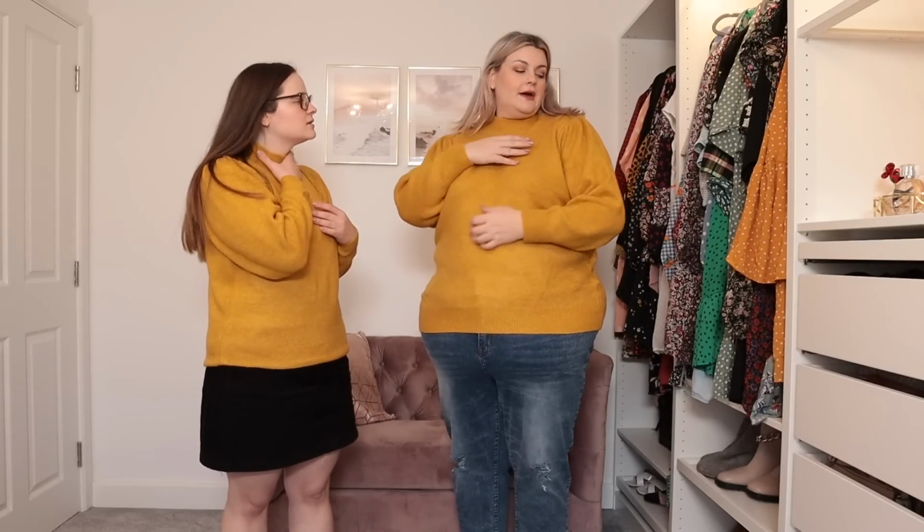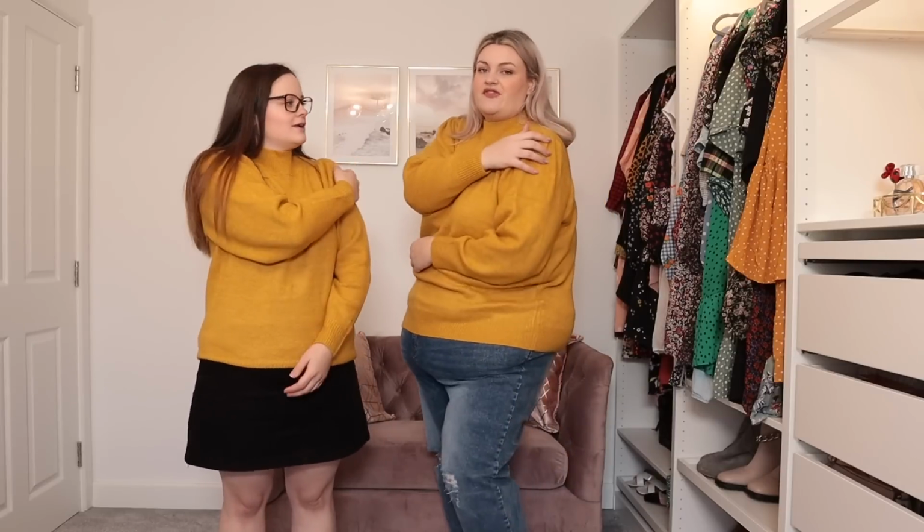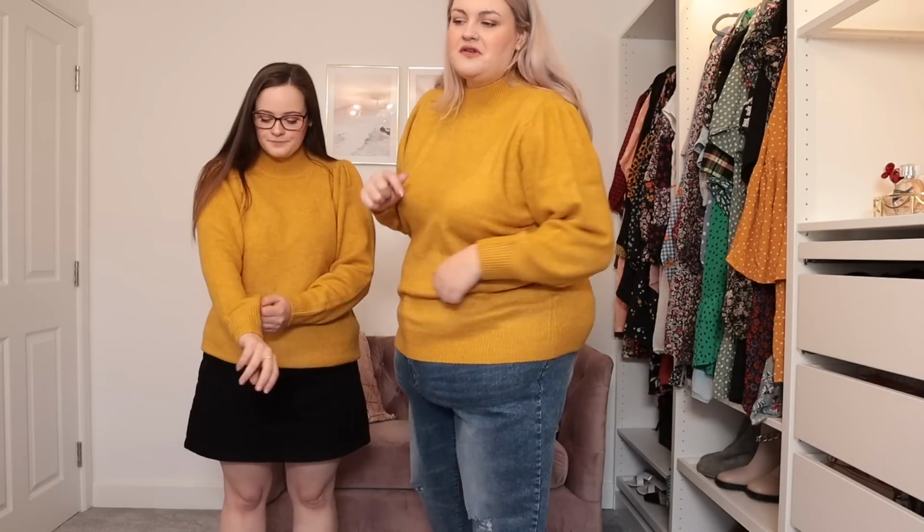Like, this dress I've had for ages is a bit of a brighter mustard, but I absolutely love it. It is really, really soft again. It's a turtleneck, which I like. It's not too high or too tight. And I really like the little poofy sleeves. I think that's a really cute detail, the way that the fabric gathers on the shoulder.